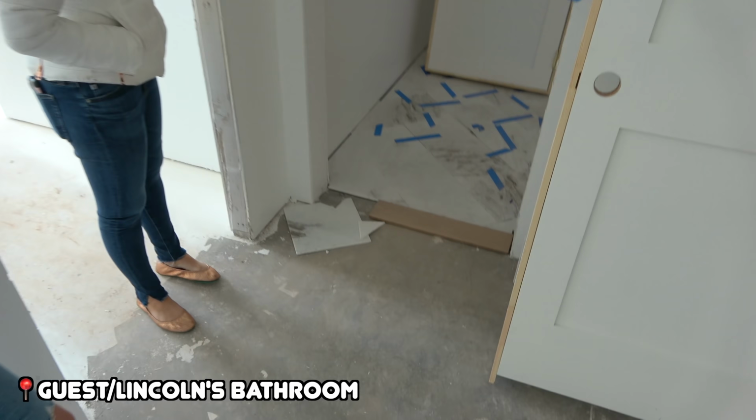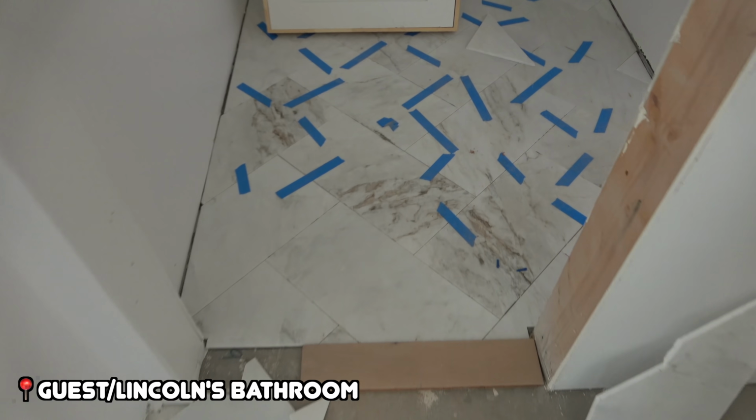This is the guest bathroom, or Lincoln's bathroom, and you can see the marble in here. Can I walk on it? It has blue tape on it. Can I walk on it? You can walk on it. Okay, so this is the bathroom. You can see Lincoln's bathroom right here, and here's all of the marble that's in here.